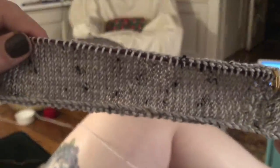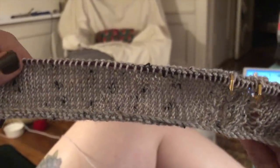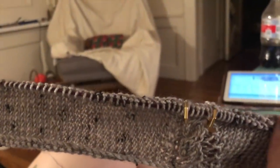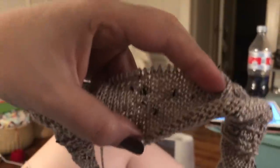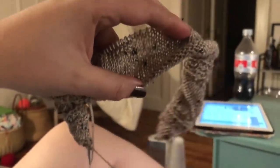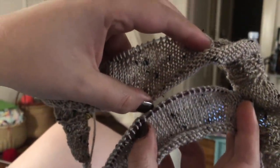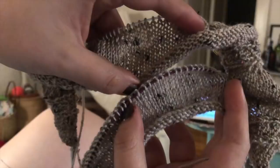Yeah, it's really funny. So let's compare this here. Julie is knitting hers on a size 6. The pattern recommends a size 4. And I'm knitting mine on a size, hold on, will you hold that up? A size 4, and it's still airier than hers. I'm a really tight knitter.